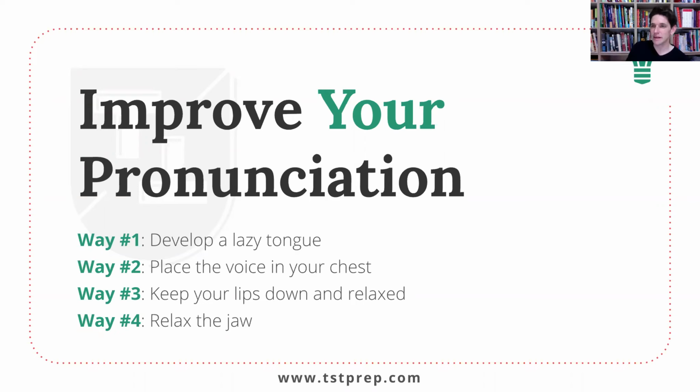So the American tongue is a little bit lazier. It's not as light and fast, if I say it like that. So that's why a lot of sounds come together and it kind of gets a little mumbled when we're speaking fast, because our tongue is pretty lazy.